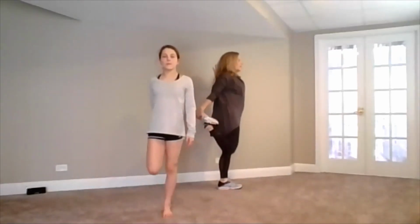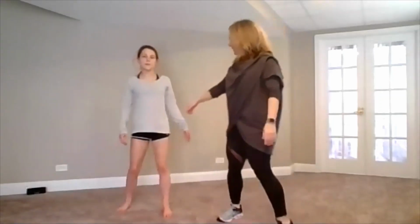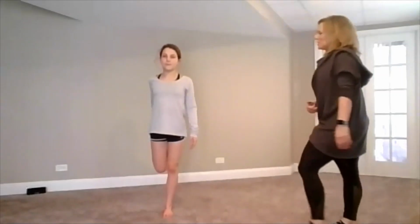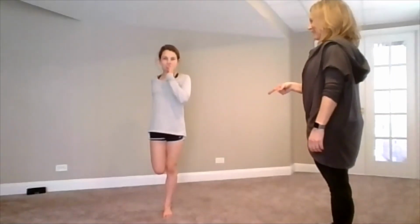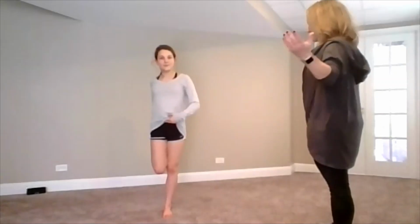Grab that other foot. Push that knee forward. Belly button is nice and tight. Oh, you need to lean on me. You good? There we go. Now she's pulling her belly button in, so she's got her balance. What animal likes to rest like this? Flamingo. We just learned about that.